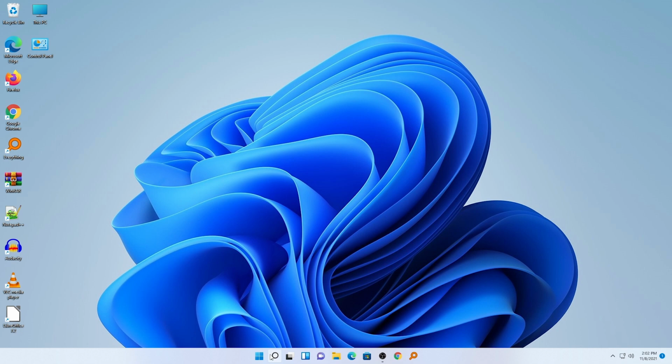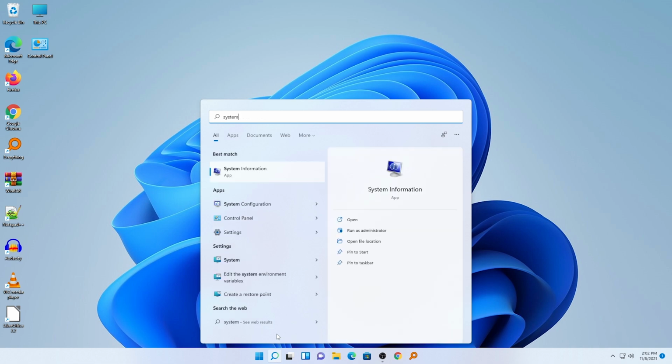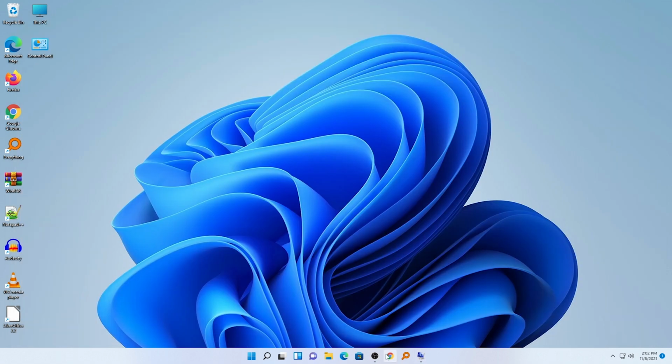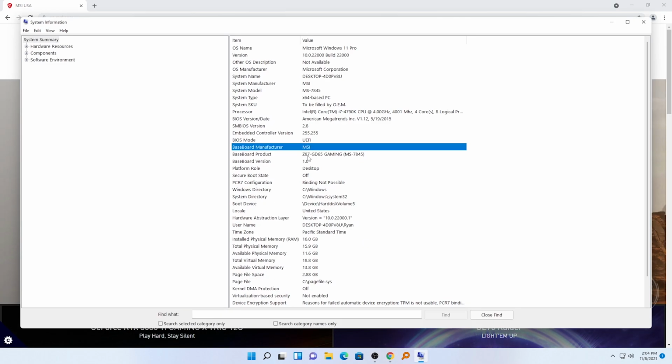Now, if you don't know the model or manufacturer of your motherboard or graphics card, click on the search icon and type System and click on System Information. Under the System Summary, look for baseboard manufacturer and baseboard product. As you can see, my motherboard manufacturer is MSI and it is a Z87GD65 gaming motherboard. So I'm going to be downloading my motherboard drivers from MSI's website. Now I'm going to go to msi.com and search for Z87GD65 gaming.